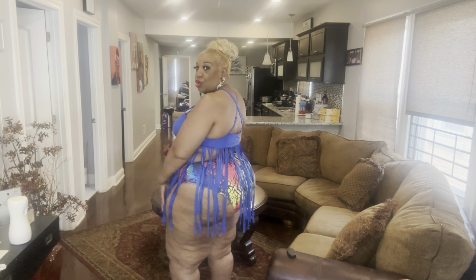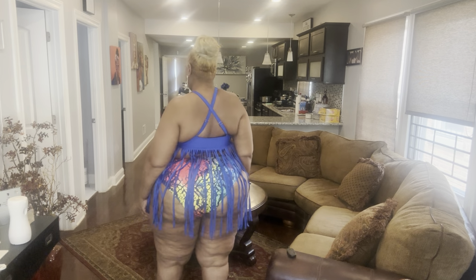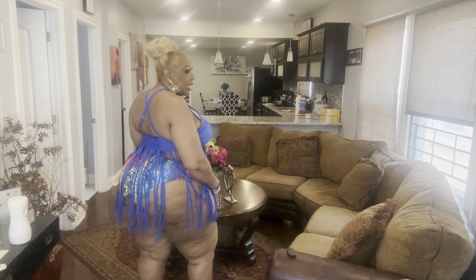So, the fringes do kind of camouflage the booty meat. You know what I'm saying? It do. It does camouflage. So thank God that they gave us some fringes, right? Because without the fringes, it's really doing what it's doing.